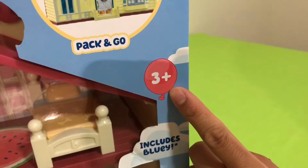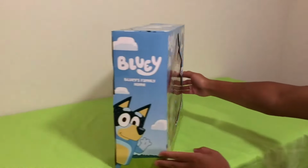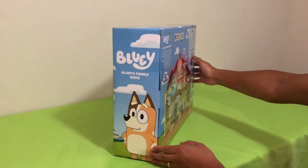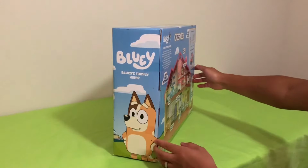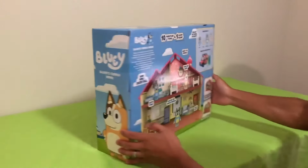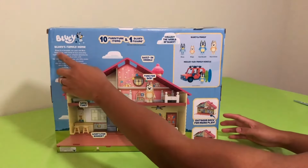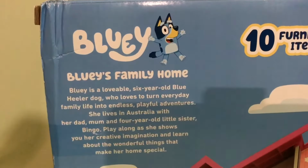You have a balloon that has 3+, so that means the toy is age appropriate for children 3 years and older. On the left hand side of the box, you have a picture of Bluey. And on the right hand side of the box, you have a big picture of little sister Bingo. On the back of the box, it says here, Bluey's Family Home.